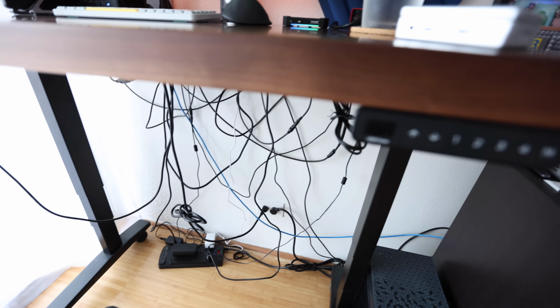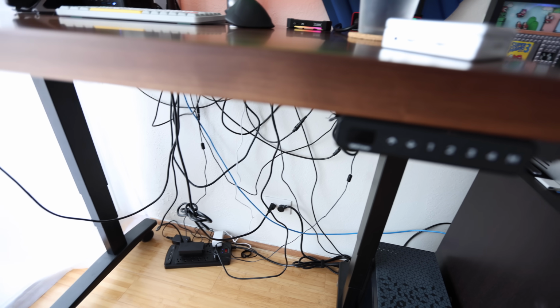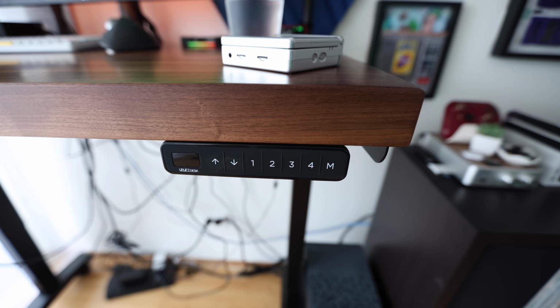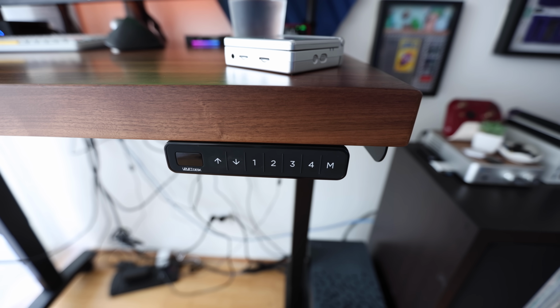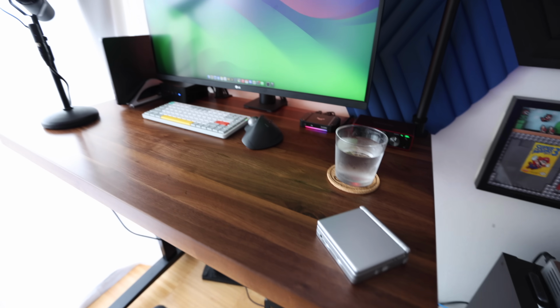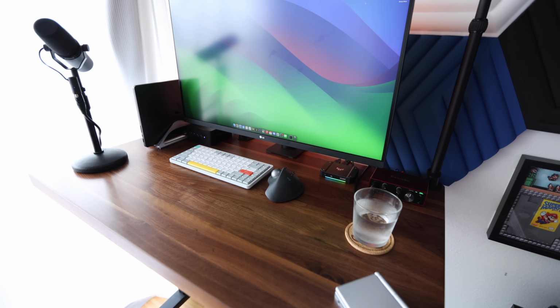Now here's a look at that cable management I was talking about before. It is exacerbated even more by using a standing desk because the cables have to be able to move freely when I move the desk up and down. Either way, yes, I'm happy that I transitioned over to a standing desk, and I think Uplift makes really good stuff. I like the fact that everything is programmable as well.